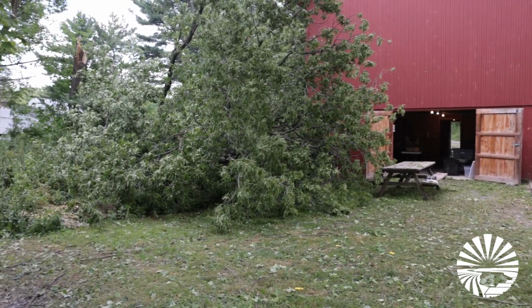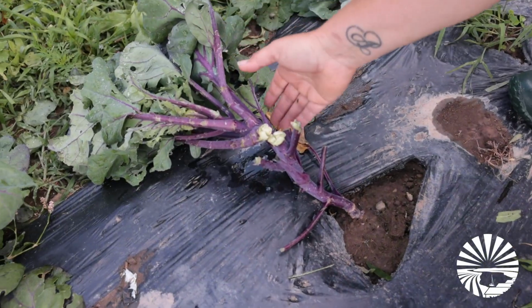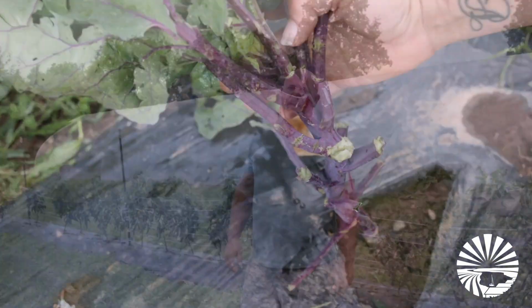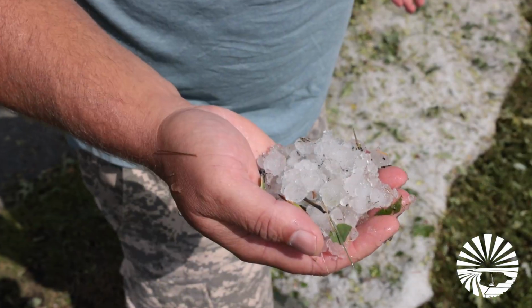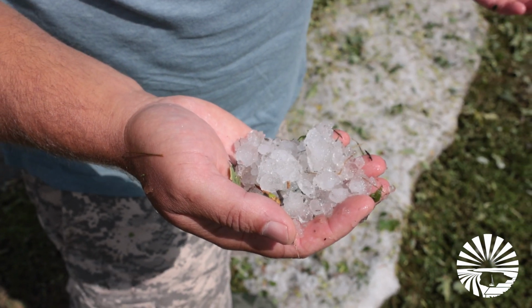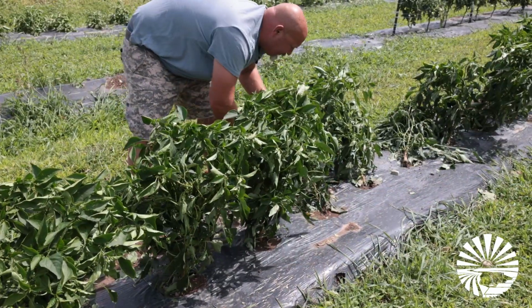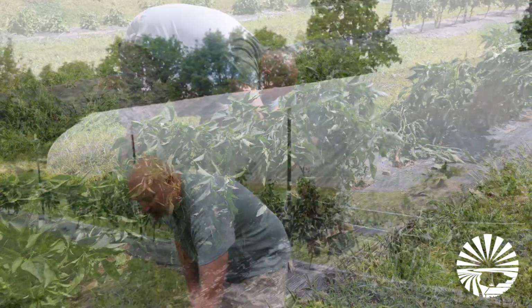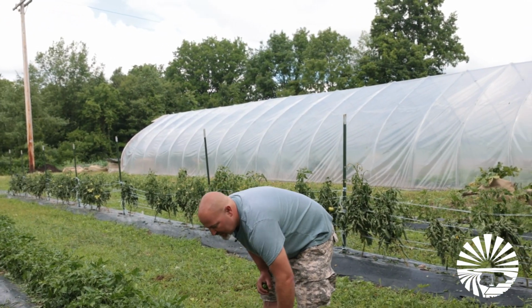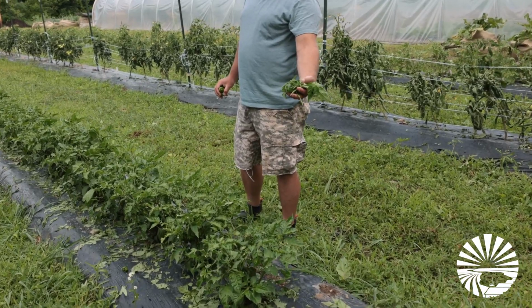Last night, about 14 hours ago actually, we had a huge storm roll through, but even more devastating was the hail. So we're out triaging and looking at the damage to see what crops we can save, what ones we have to put back in the field. It almost looks like a weed eater hit these pepper plants, just shreds everything.